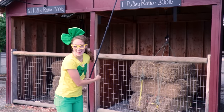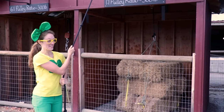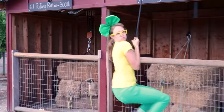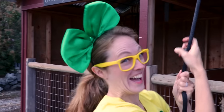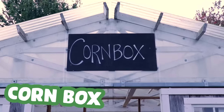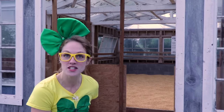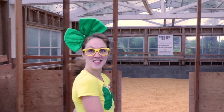This stack of hay is 300 pounds. Do you think I can lift it up? I don't know. Whoa, not gonna happen. Whoa, this over here is the corn box. It's a box full of corn kernels. Have you ever seen corn kernels up close? Come on, check it out.